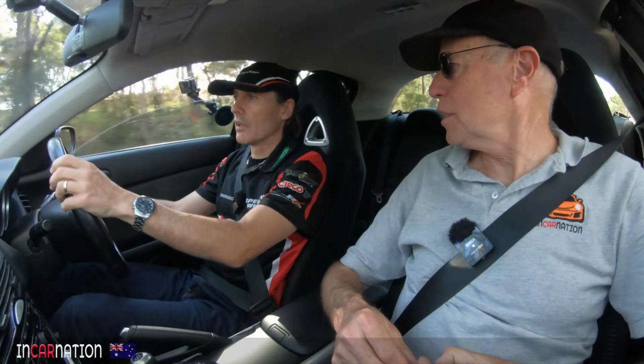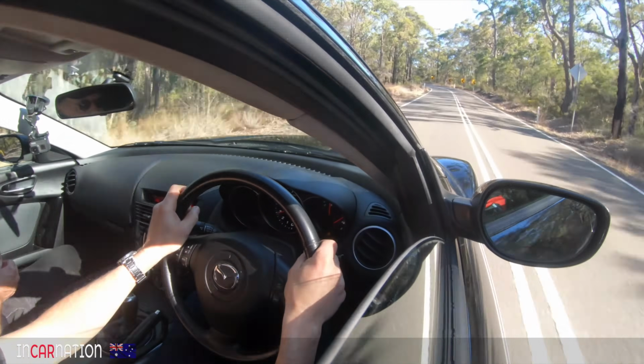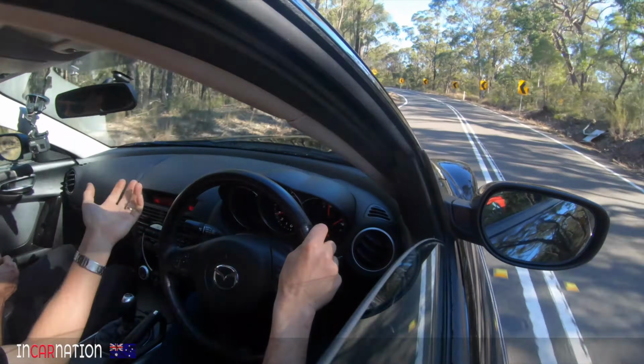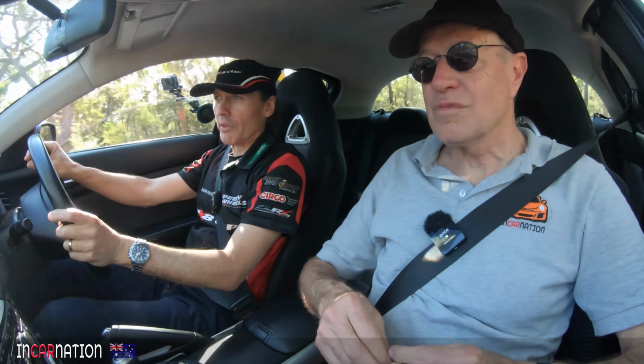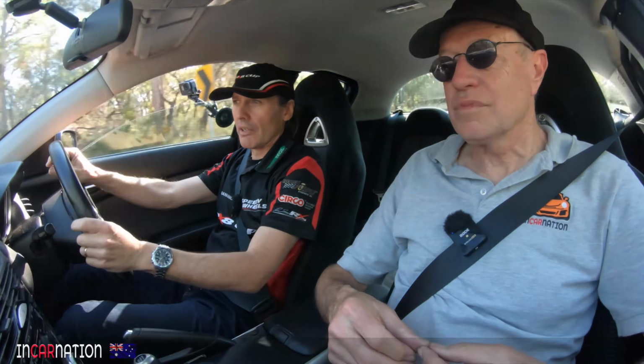Bit of luggage space, not much in the back. You've got a space saver in the boot, as in you can't take big luggage with you. Well, you'd have to take the space saver out of the boot, Stu, and travel with no spare tyre to give you the room to put luggage in the back.